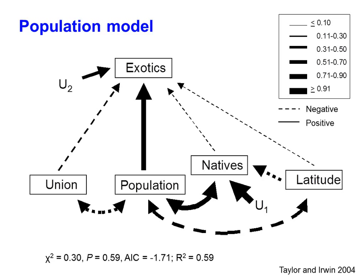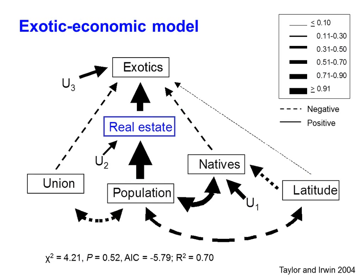And so with our AIC value, just keep track of this model. When we're comparing models, those that have significantly lower AIC values, by at least 2 units, typically provide a better fit to the data. And so with our exotic economic model, our AIC value did decline by greater than 2 units. This model still provides a good fit to the data, and we can explain about 70% of the variation in the number of exotics. And we would expect to be able to explain more variation because we've made our model more complex. You've added another parameter. But your AIC value takes into account that model complexity, and so even though we get a penalty for making our model more complex, it still provides a better fit to the data. And so the important point here is that now human population size has an indirect effect on the number of exotics mediated through real estate economic activity.